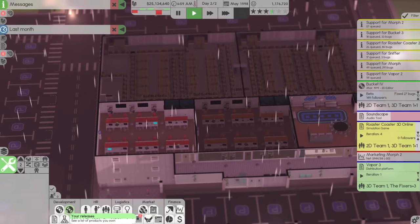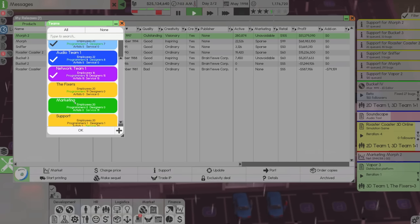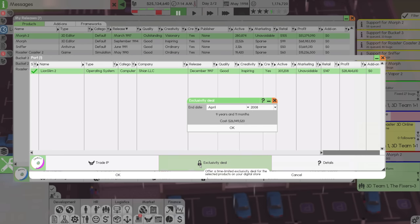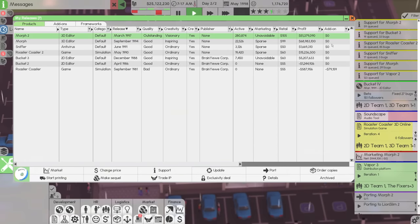It might be an idea to look at Morph 2 and see if it needs ported to anything. And it does. Lion Slim 2. Lion Slim is the operating system that made Morph, the original, a success. Can I offer an exclusivity deal for an operating system? Interesting. Okay. We'll go ahead and start working on the port job right there.